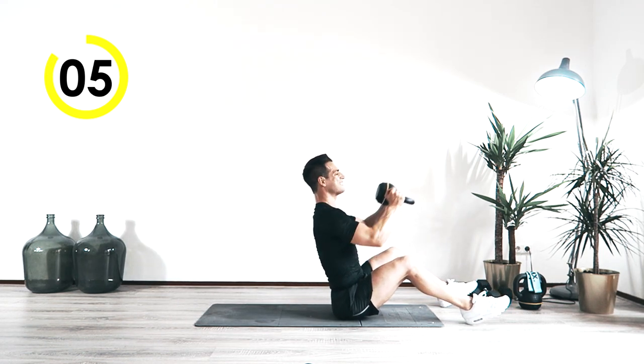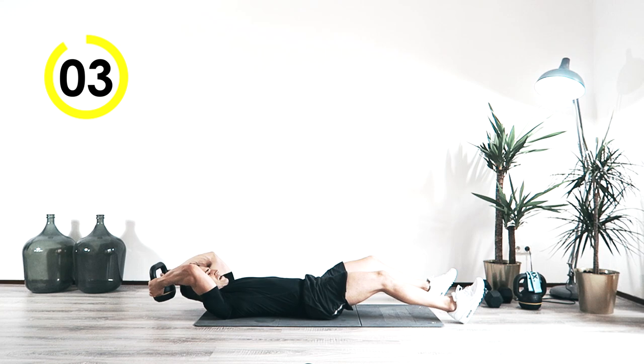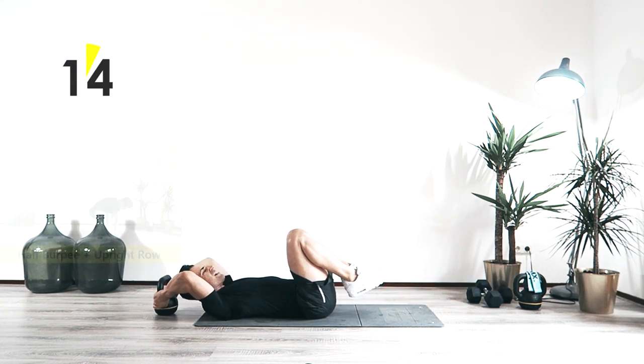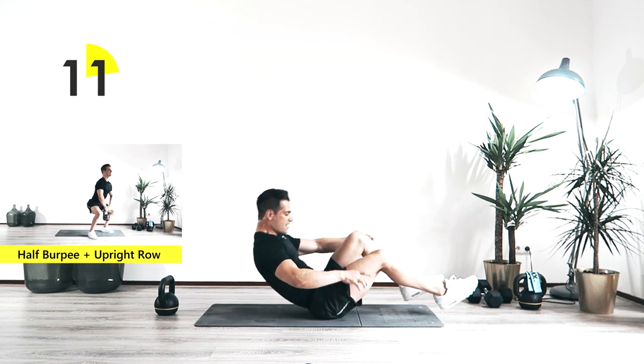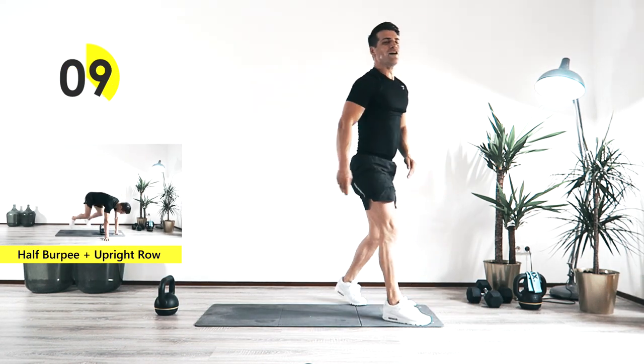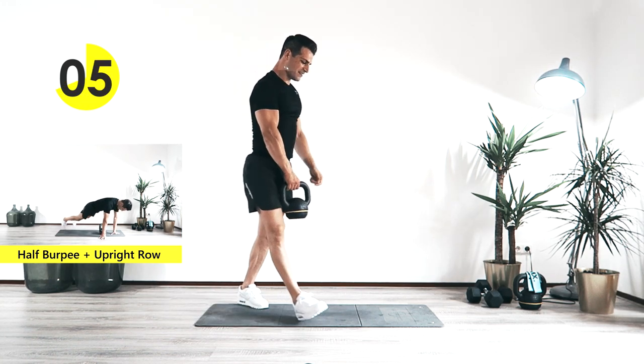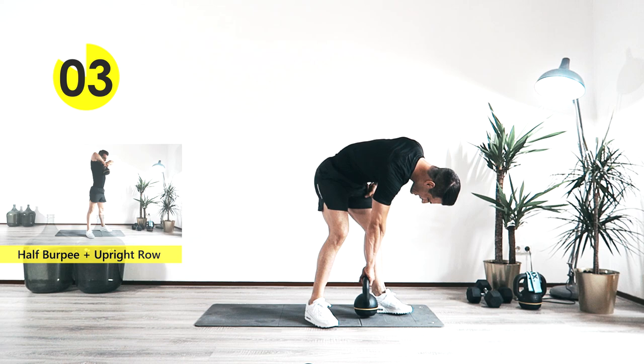Back, front, push and pull. Back, front, push and pull. Oh, relax. Round number 3, final one. Position the kettlebell once again.